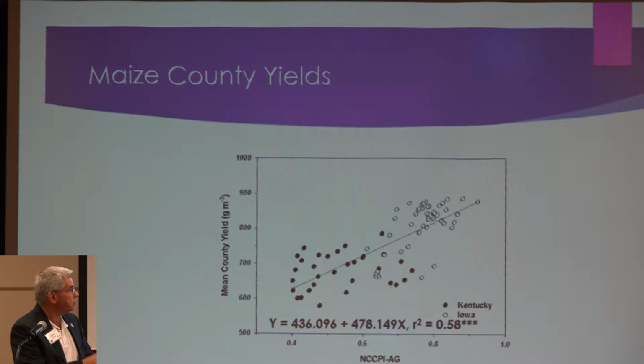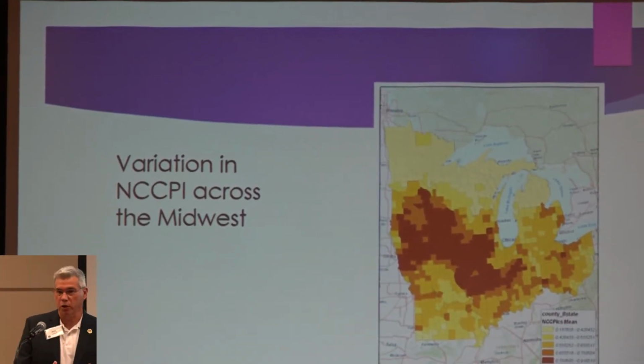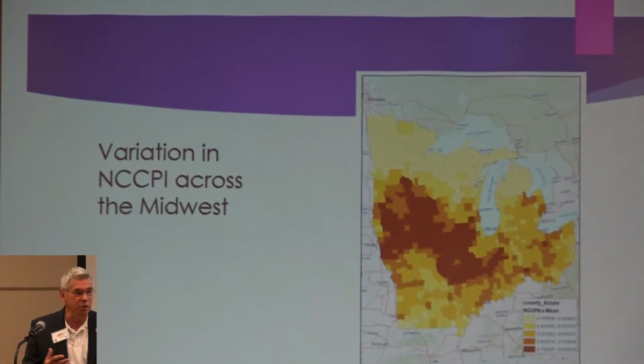We see the same thing, and this is just corn: good soils, good yields. But if you look across the Midwest, this is what that NCCPI looks like on a county level basis. Illinois and Iowa, we're blessed with having really good soils. As we move the Corn Belt north into Minnesota, or into Missouri, we're not moving into really high quality soils, so we see a lot of variation among years in productivity. As we go east into Indiana and Ohio, we also see a lot of variation among the years because of variation in rainfall. So it really is dependent upon this.